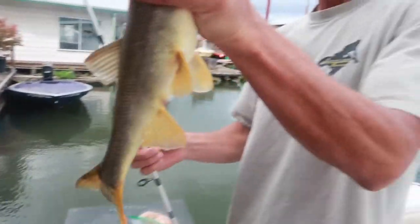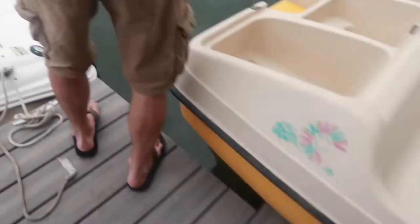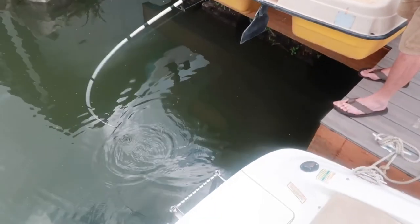Heck yeah. All right. Nice catch. All right, so now we're gonna put it back in the river. Okay. Bend down and go. Oh, and there it goes. I don't know how much bigger, but you can get the net. Oh gosh. Hold on. Oh, that's a big carp.